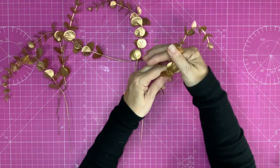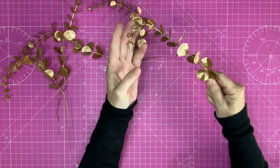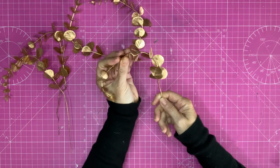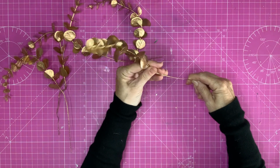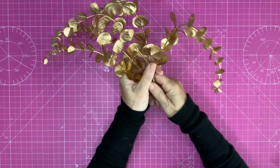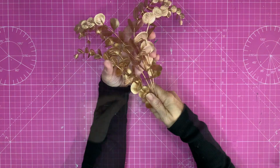So these are wired all the way up. Which isn't, oh no, they're wired to there. So the bottom's got a little bit of floof on it. And the rest you can just put as much floof or as little floof as you want to. Now because you got 5 of these for £1.59, I think that's a reasonable price. And the quality's there, I'm happy.